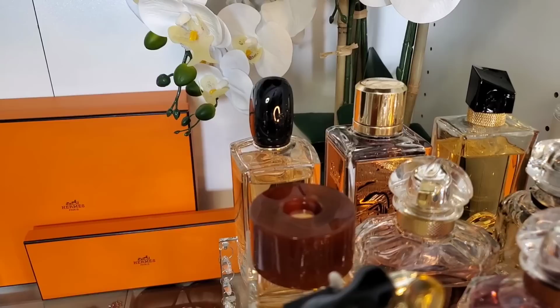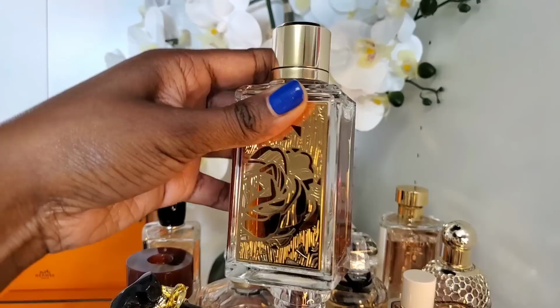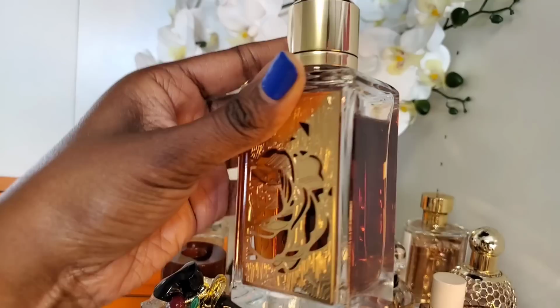Next to Si, we have this gorgeous, I love this bottle, Oud Bouquet. It's so pretty. The fragrance is a beast. Love this so much.